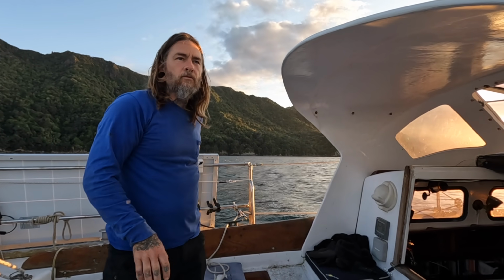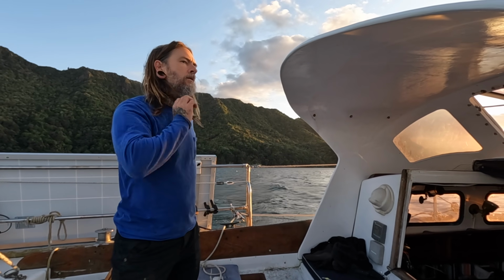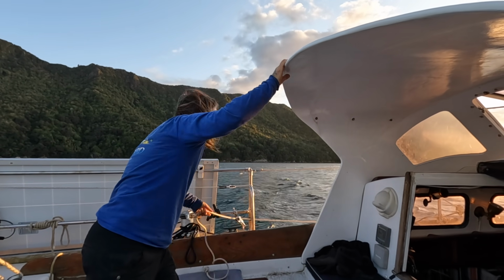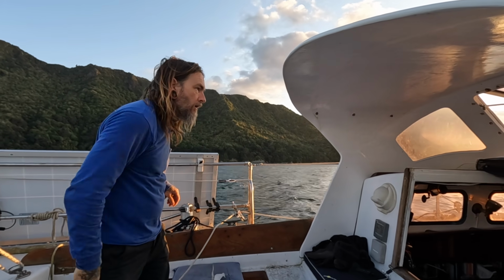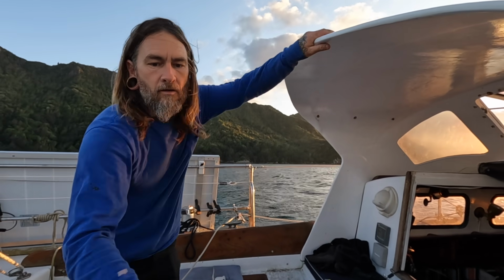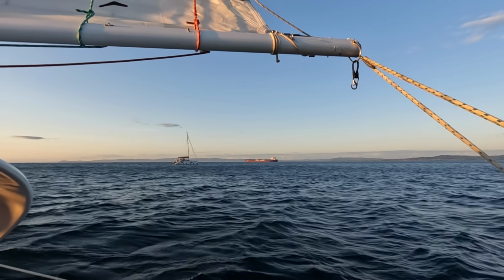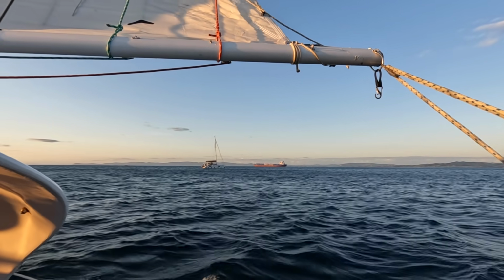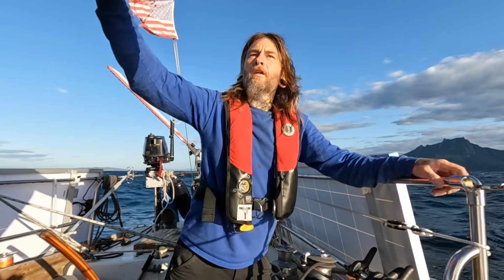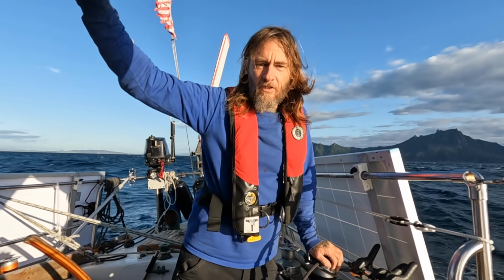Wind's a little fluky right here close to shore, but I think once we get out a bit, it'll normalize. And, oh, we got wind to sail. Good. Just gotta dodge this giant cargo ship that's coming out. Had to rig us up for wing and wing. Got the preventer on. Got the pole out. Kind of spicy out.